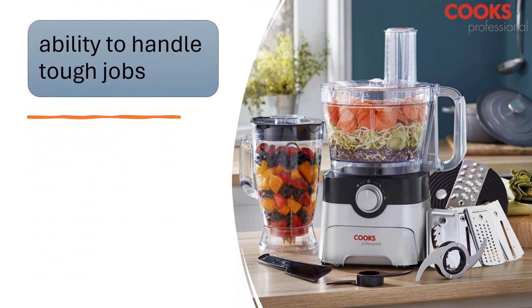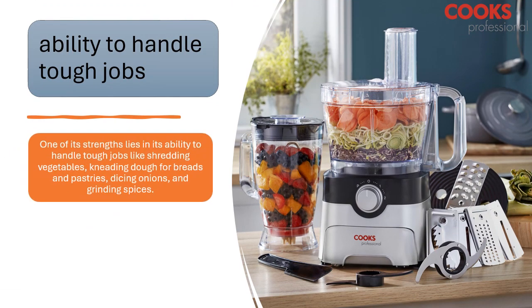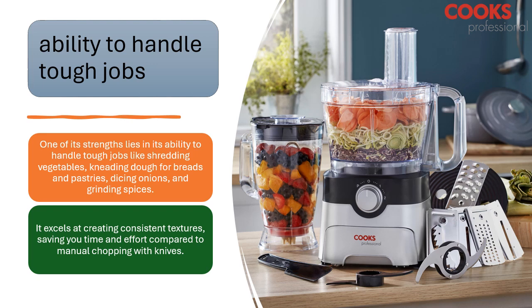Ability to handle tough jobs. One of its strengths lies in its ability to handle tough jobs like shredding vegetables, kneading dough for breads and pastries, dicing onions, and grinding spices. It excels at creating consistent textures, saving you time and effort compared to manual chopping with knives.